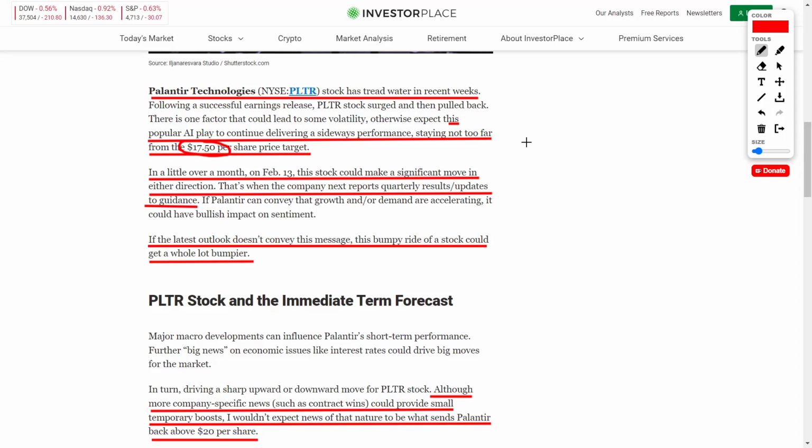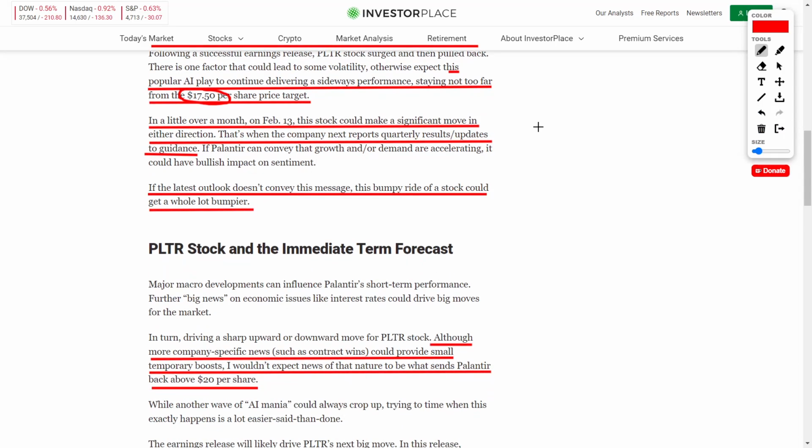In a little over a month, specifically around February 13th, this stock could make a significant move upwards in its overall share price, or even potentially a downward crash, and here's why. The company's next earnings report will happen around that date, where they will deliver quarterly results as well as update guidance for the entire year of 2024 and release what they brought in for the entirety of 2023. If the latest outlook looks very positive, then this will cause the share price to increase. However, the opposite is also true. If the latest outlook does not convey a positive message, then this is going to add volatility to the share price, causing it to crash downwards to around $12.